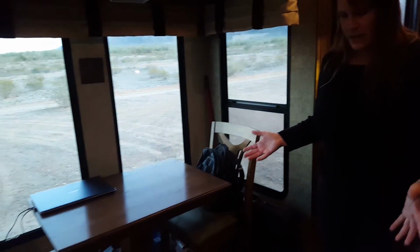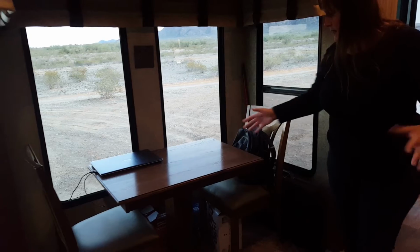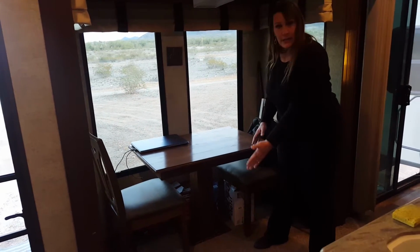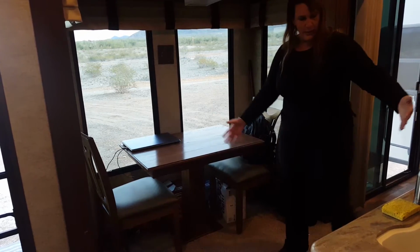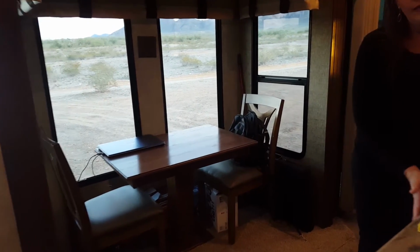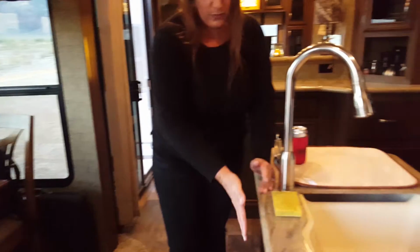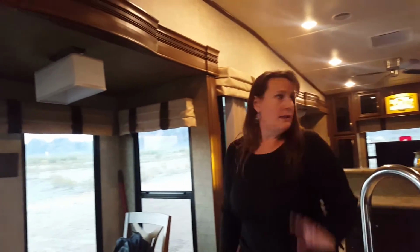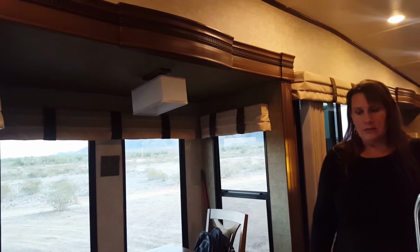So one of the issues we had was when the slides were in, this table sat crossways and came out towards the edge of the slide. So then when the slides were in, it was right up against the counter, and there was no room to get through without putting the slide out. You had to go around, and at least we had the second door, so you could go in the other door and get to the pantry if you needed to.